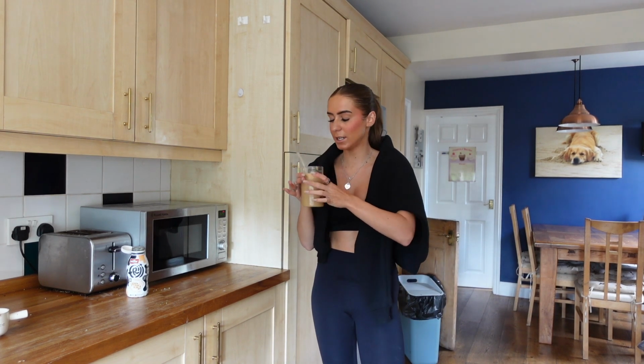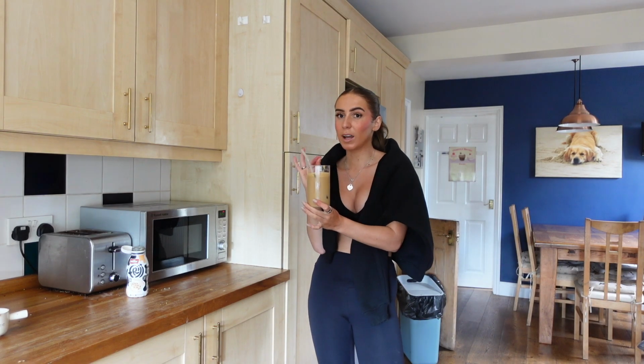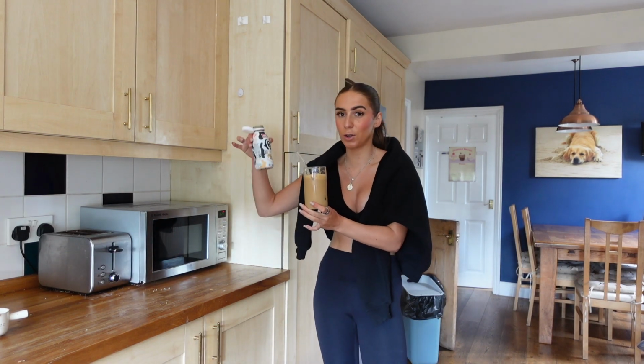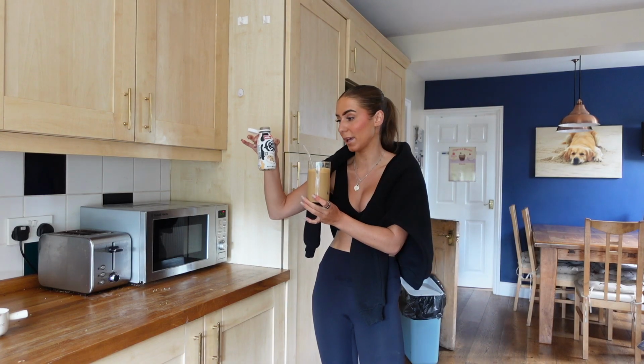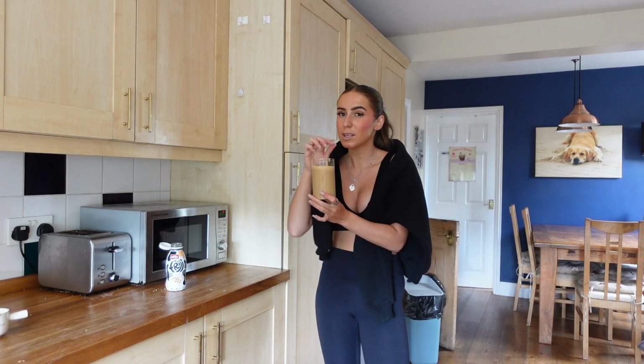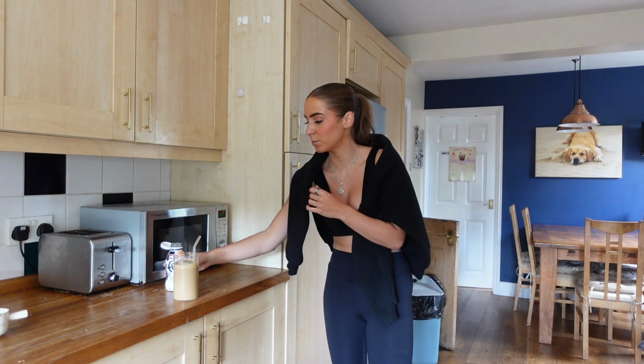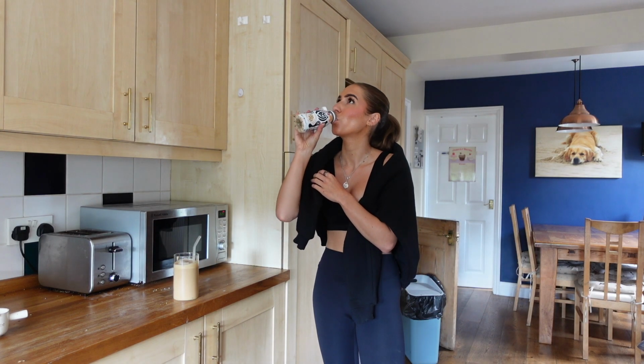Okay, it doesn't massively taste of cookie dough. It's quite nice and thick and creamy, almost like coffee creamer. I feel like using a milkshake in a coffee is probably the closest us UK people are gonna get to having coffee creamer like they do in America and Canada. I wouldn't say it massively tastes of cookie dough though. But to be fair, I don't even know what this milkshake on its own tastes like.